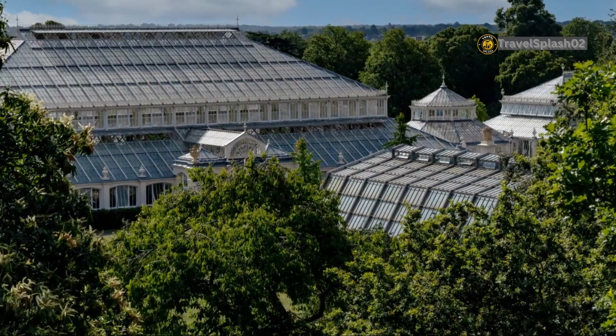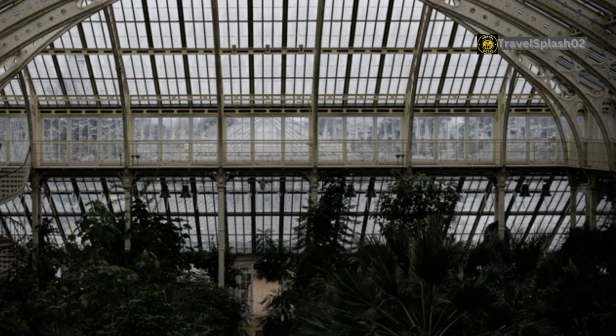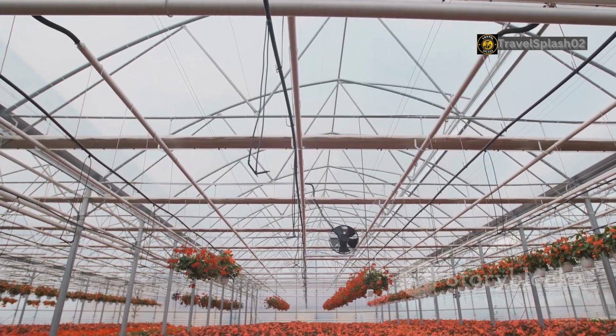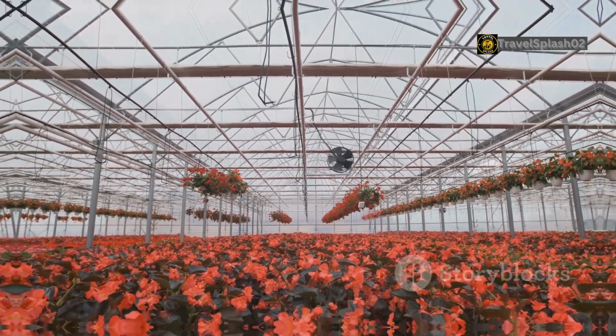Temperate House, twice the size of the Palm House. The Temperate House is the largest Victorian glass house in the world. It's home to temperate plants from around the world, including Africa, Australia, the Americas, Asia, and the Pacific Islands.